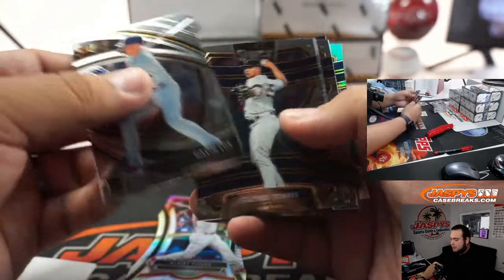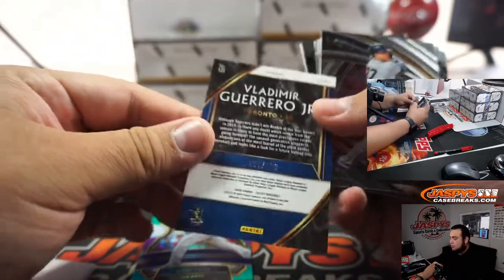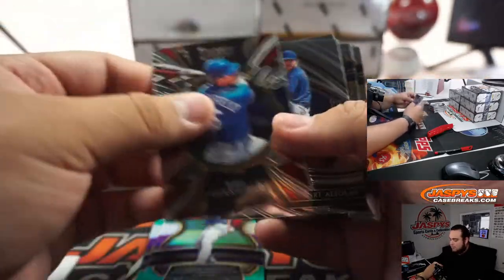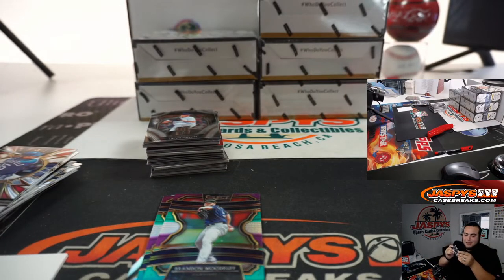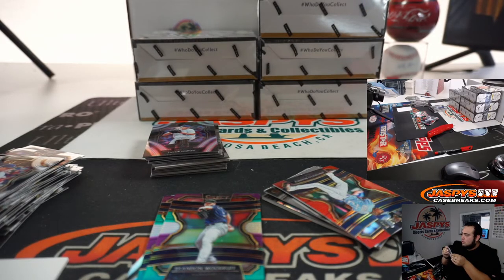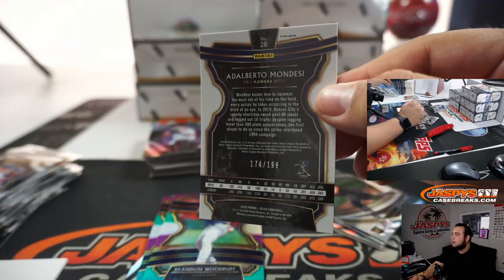Albert Pujols, little premier level die cut. And Kirby Yates. Vladimir Guerrero Jr. to 199. Brandon Woodruff. And a Kyle Lewis to 250, little jumbo relic. There you go, Nancy, that's right, yay me. And an Abraham Toro to 250 relic. And an Adalberto Mondesi.